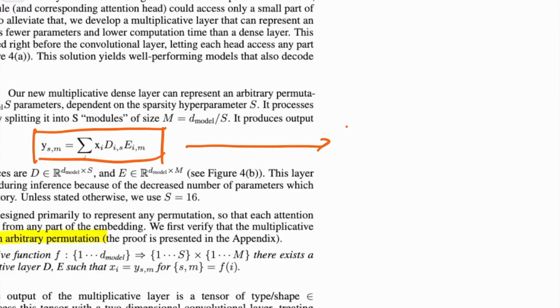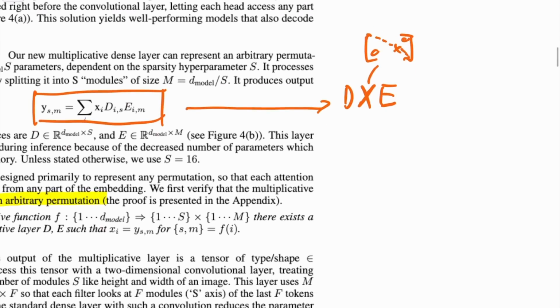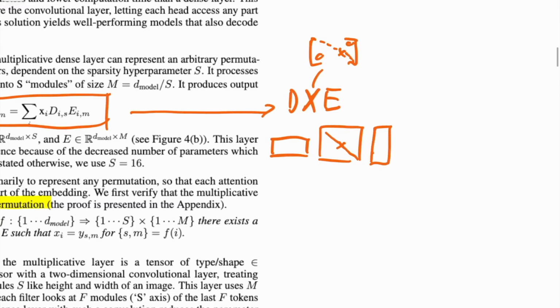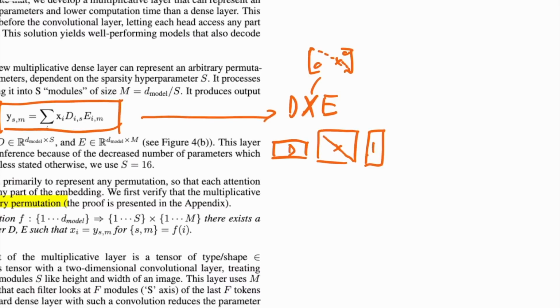So if you look at this as D times X times E, where X here is a matrix that has zeros, but X on the diagonal, it's X, right? Which would give you sort of, D is kind of this shape, then X is that shape, but only the diagonal is filled with X, and then E is like that shape. And D and E are fixed matrices.